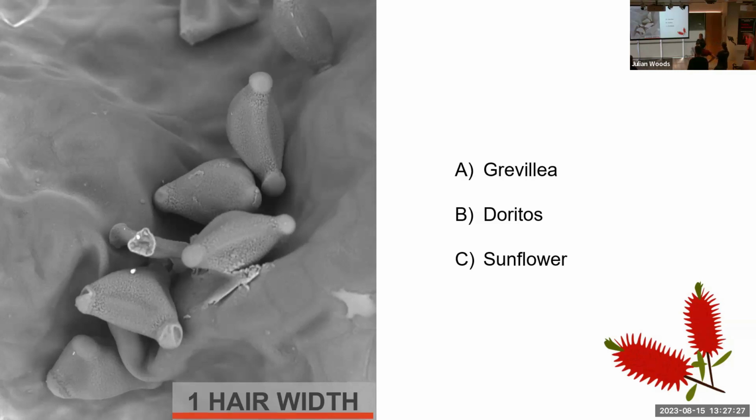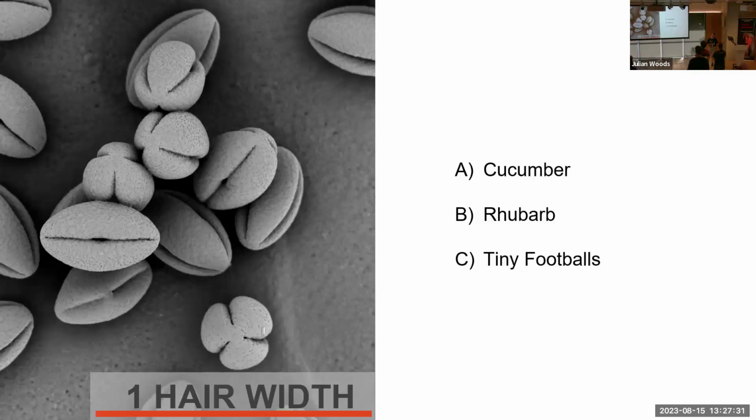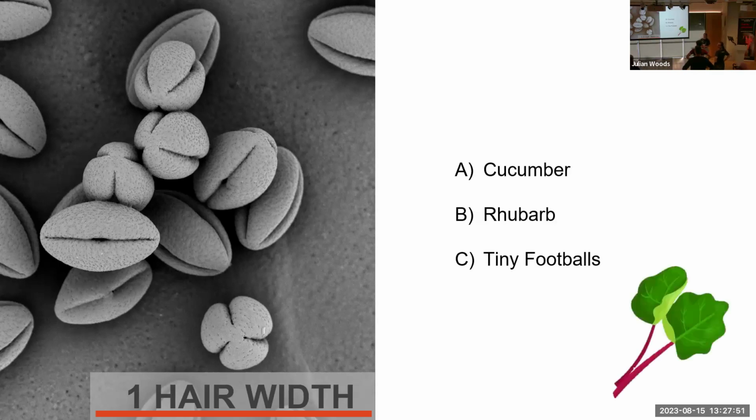All right, okay, I guess some of us made it through the first round of interviews. Here's the next pollen up on the list. Is this A, cucumber, hands on our heads, B, rhubarb, hands on our hips, or C, tiny footballs? Maybe the other type of football that's not trending right now. All right. Now we're pretty onto it today. This is in fact rhubarb. So good on everyone looking very cross at me right now.